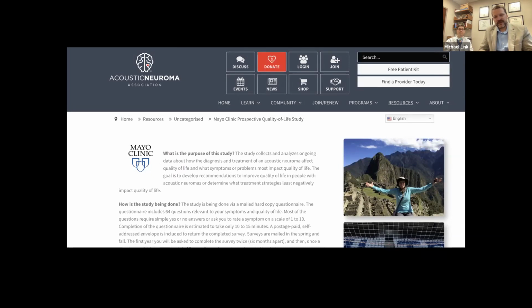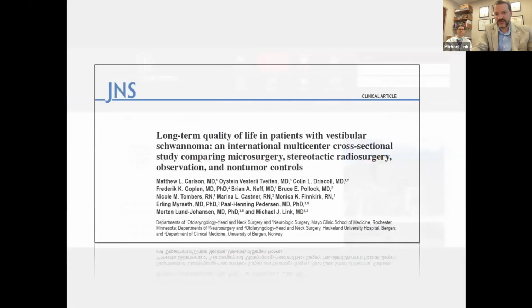We performed a number of these tests in conjunction with a group in Bergen, Norway, who also are keenly interested in vestibular schwannoma quality of life outcomes. So basically over the last 10 years, we've been studying this very closely using the SF-36, the Glasgow Benefit Inventory, as well as the PANQOL and several other symptom-specific quality of life measures, and really found some interesting things.